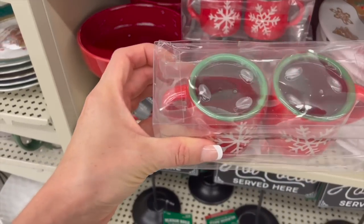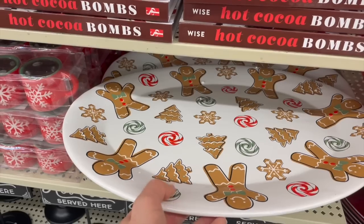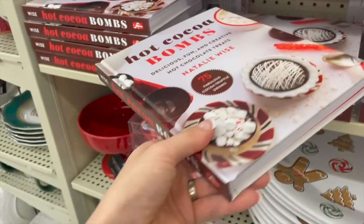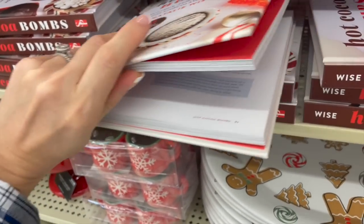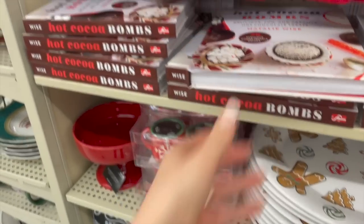And then these little hot chocolate salt and pepper shakers, I thought it was so cute how they had the little ice in it. And that little gingerbread platter was a glass one. It was really nice. And then I thought this little hot cocoa bomb book would be cute to display on my cookbook stand for the holidays and to even use the recipes.